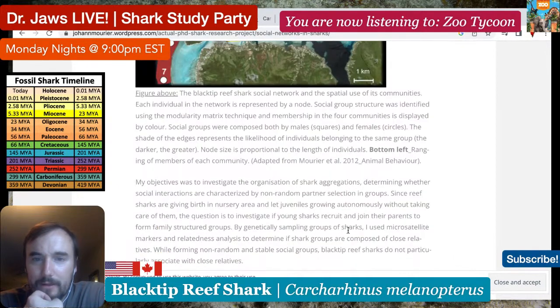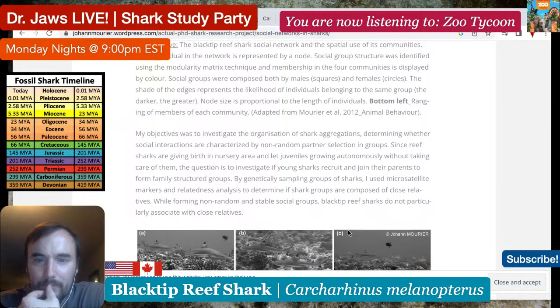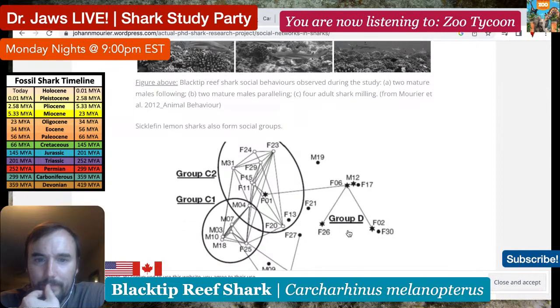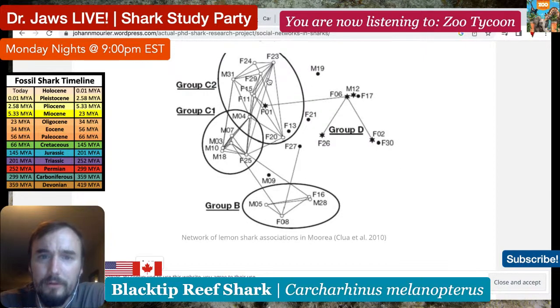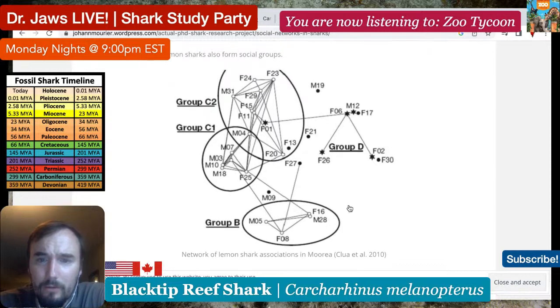So, let's see. This is cool. This is another genetic. Oh! Sicklefin lemon sharks also form social groups. You know what this is? Is this the same person? Or is this different? This is interesting.